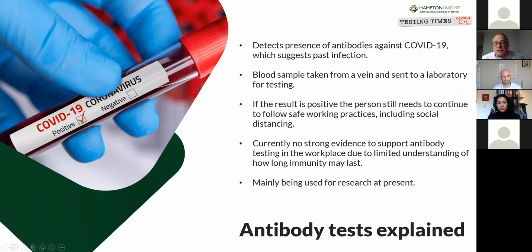In the initial stages of developing testing for COVID, the only way of testing for antibodies was to take a sample from the vein by a healthcare professional, a phlebotomist or nurse or somebody like that, and send it to the laboratory for testing. That's obviously a time-consuming process and quite costly.